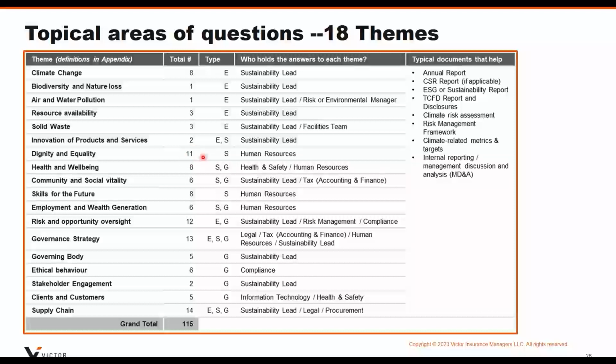Dignity and equality, so how you're managing that in your firm. How you're managing health and safety issues with your firm, 8 questions. There's a big bucket of questions here, 12 for risk and opportunity oversight, 13 on your governance strategy, and then a significant number right here on supply chain. So you can see this is a very long assessment. Again, 115 questions. It could take you a few hours, it could take you an hour, or maybe it'll take you a day to complete over a certain amount of time.